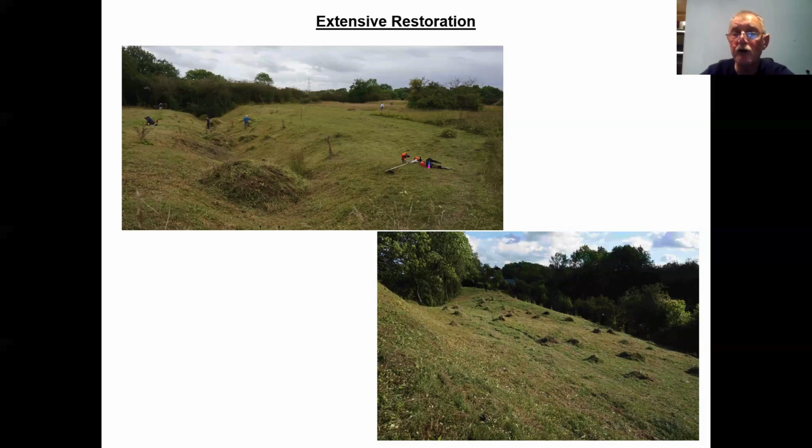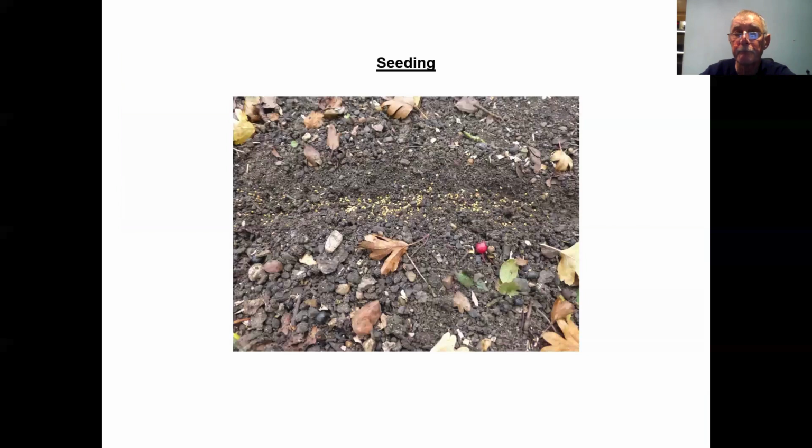We're proud of it because it's got short turf species like the grizzled and dingy skipper. It's got medium turf species like the small blue and green hairstreak. And it's also got long turf species like the dark green fritillary. And all are doing well on this site. We know that because of the transect that's walked there. And it's all done by cutting, no grazing involved, because unfortunately, we can't get grazing on there to help us.